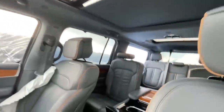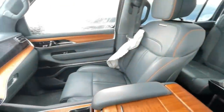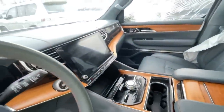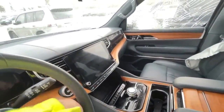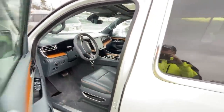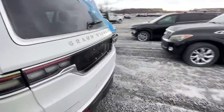Big old moonroof in it. Third row seating. Interior's nice. You got yourself a little airbag deployed back there. Fortunately, no power. But that's basically the good side. I was looking at the pictures, I was like, oh, this side ain't too bad. But let's keep going around and check out the extent of the damage.